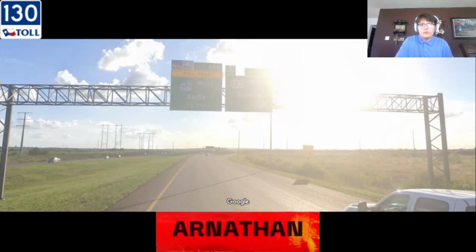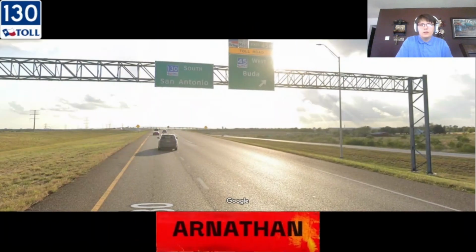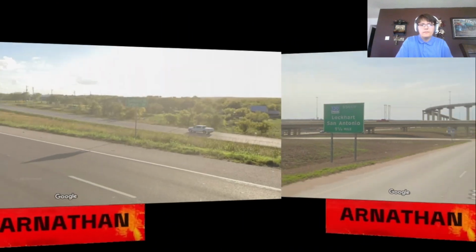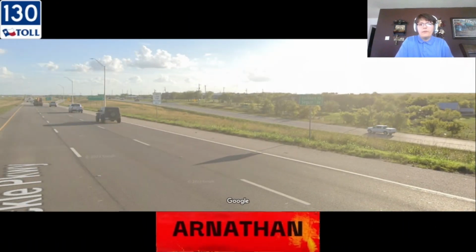Bad Street View quality picture, but we split off with 45 Toll Buda in a half mile, and 183 North this side for Austin here. When we meet that exit, San Antonio is still signed. But on this row, we have Lockhart and San Antonio signed. So now we get a mention of Lockhart. And now we have Lockhart 13 and Seguin 44. So this is just past Toll 45.